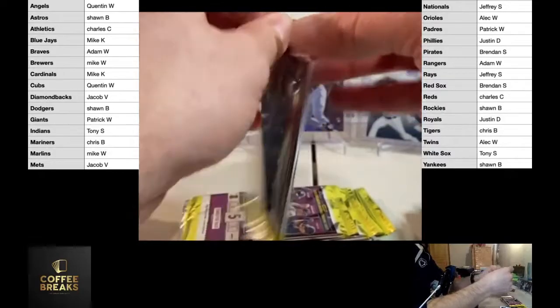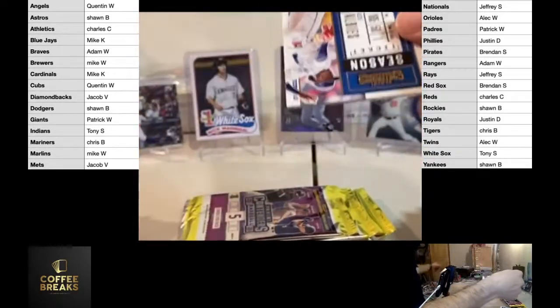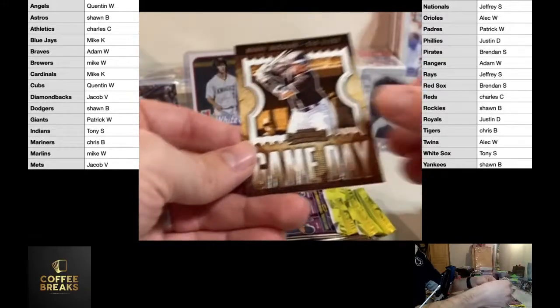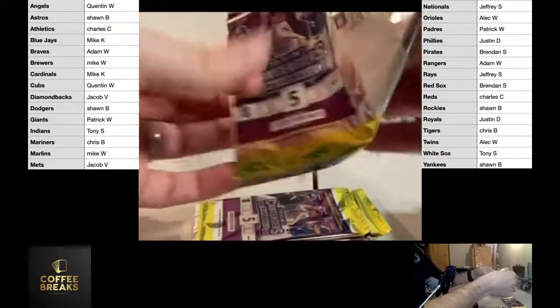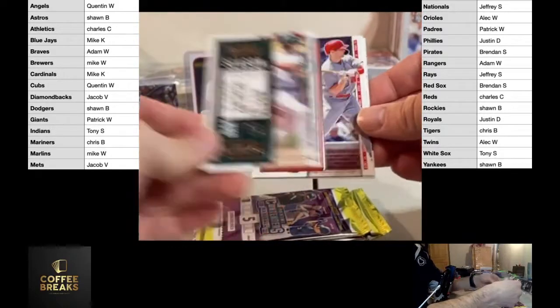Tatis, the recently big time signing. Big contract, I should say. Got Blackmon and Machado. Let's see if we can get a big auto here. There are some really nice autos in the checklist for contenders. Nice to see if we can pop one of those.